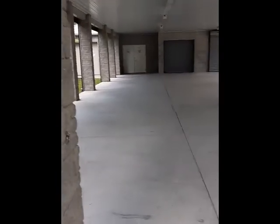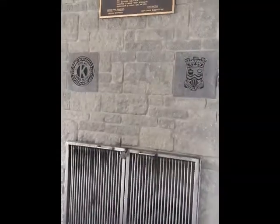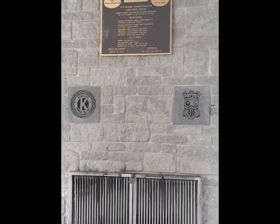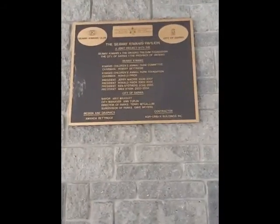This is the Seaway Kiwanis Pavilion. It was built in 2006 to accommodate weddings and other outdoor functions for up to 150 people from May to October, weather permitting. More information can be found online about booking and rental. And it has an outdoor fireplace.